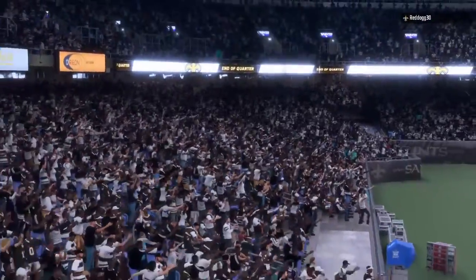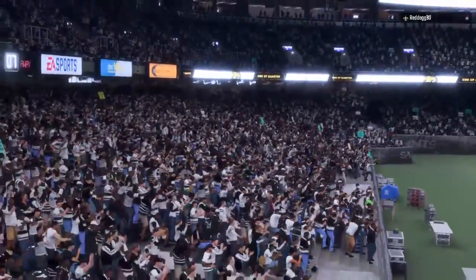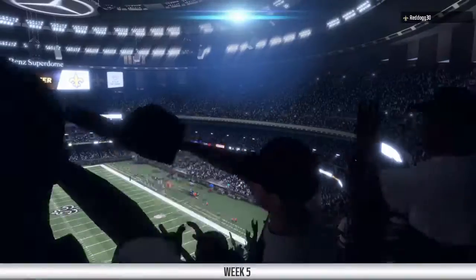With Charles Davis, I'm Brandon Gaudin. It's Saints football to begin quarter number 2. And they'll come up looking to keep this drive moving.